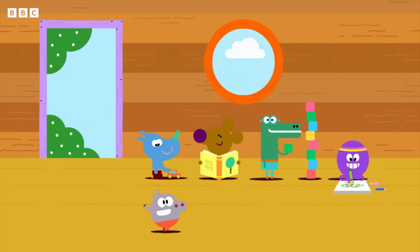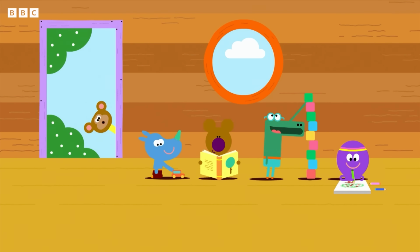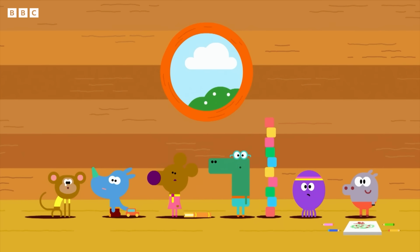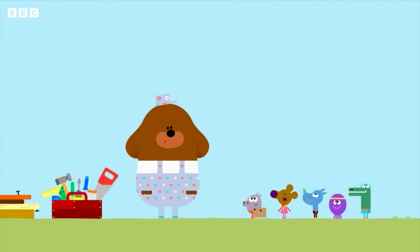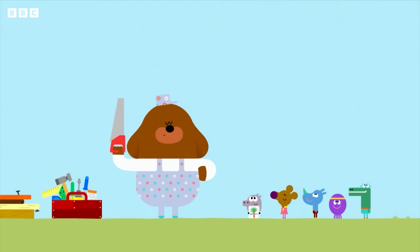Wow! So much space! Space! Oh, hello, naughty monkey. Do you like our bigger treehouse? Oh, dear. There isn't anything for Monkey to do. Maybe Duggee can make something? I've got an idea! Ooh! Duggee! Can you build something on our treehouse? For Naughty Monkey! Shall I get my dad to help? Woof!